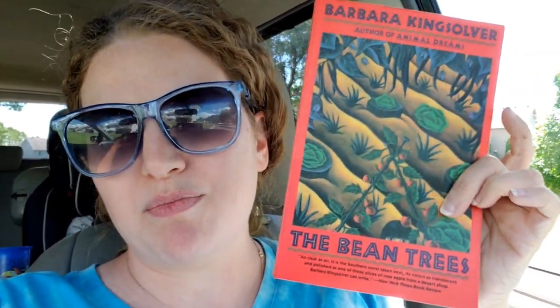But I went ahead and grabbed Barbara Kingsolver's The Bean Trees. Barbara Kingsolver is an author that I really want to read. I have not read anything by her yet. So I grabbed that. I also grabbed The Trumpet of the Swan by E.B. White, which is just a classic that I don't own yet. I grabbed Cursed by Bruce Coville. This is one that has been on a bunch of middle grade lists that I've seen.